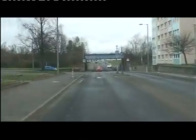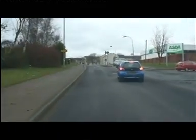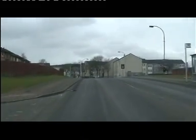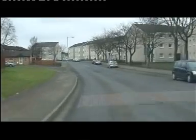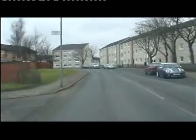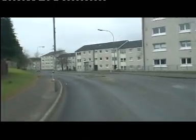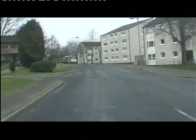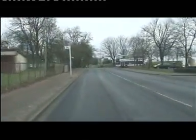Ahead through the bridge, just passing Shuskin Drive there on the left hand side. We're going to continue ahead into Rothes Drive and through to the mini roundabout at Calder Cullett's Road. Continue heading Rothes Drive, and then we're going to turn right at the mini roundabout into Calder Cullett's Road.